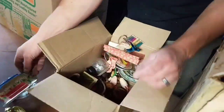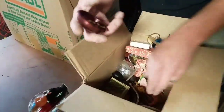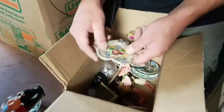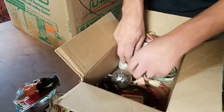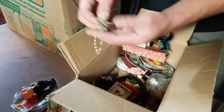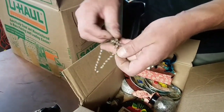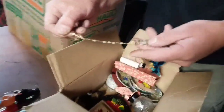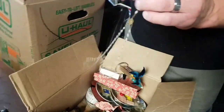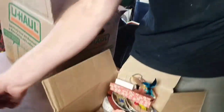San Francisco cable car. Who knows what's all in this box? Look at these old vintage ashtrays. People collect these kind of things. Oh, nice, nice, nice. That's an old rosary right there. Wow. Looks like something got on there. Cleaned it up, but you always got to check rosaries. Some could be silver, some could be gold. Most of the time they're not, but you never know.